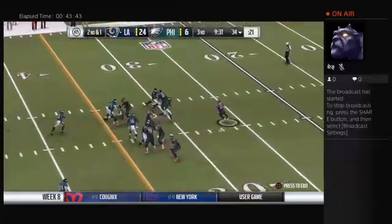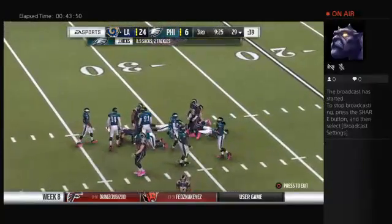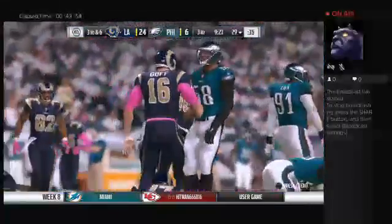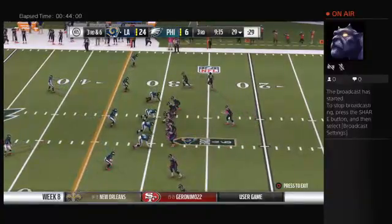Green. They'll fake the handoff. Now gone. Under a heavy rush, and down he goes. Jordan Hicks, tough to handle on that blitz. He gets him for a loss of 5. Big sack on second down. Now the offense needs to convert here on third.